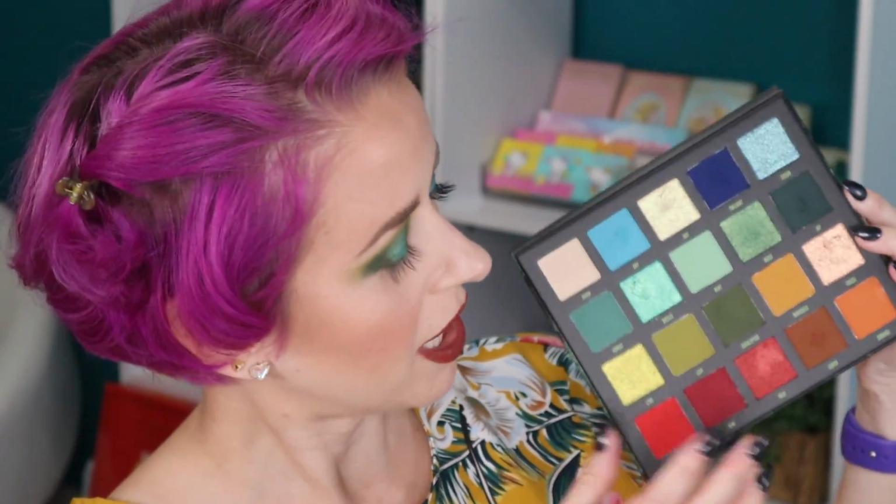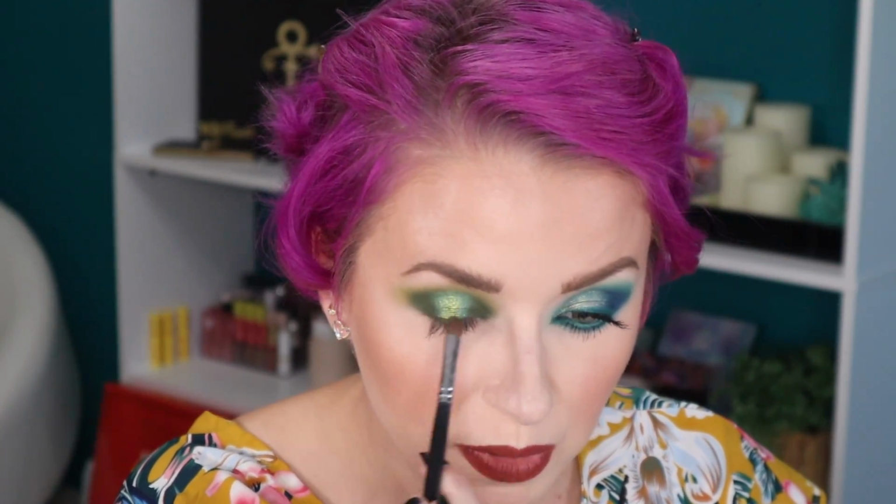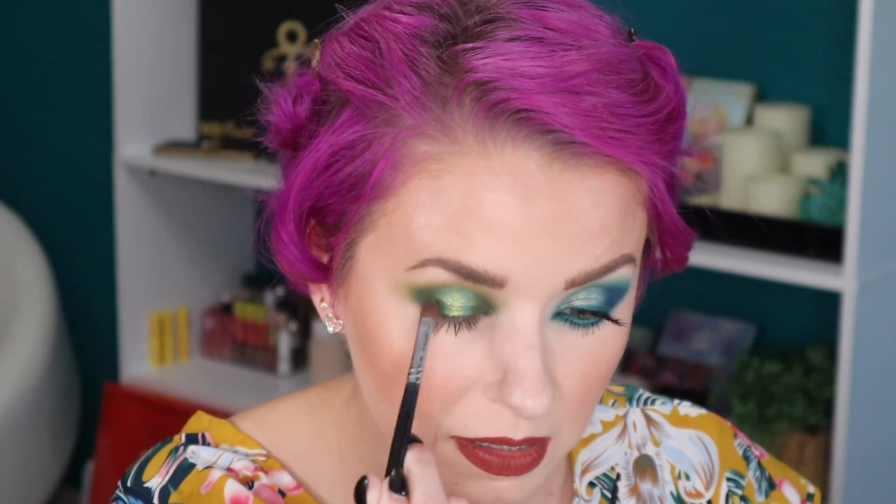Now I'm going to take the shade Lime on my finger. Ooh, that's pretty. I'm just going to put some right here in the very center. Ooh, I like that. Ooh, I love that. Going over it a little bit with that Morphe brush, no product. I want that shade Lime on my inner corner as well.